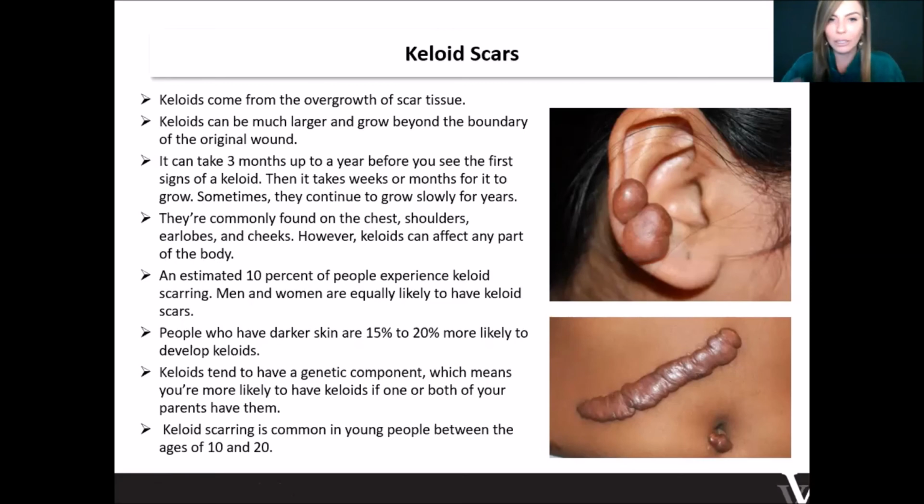Men and women are equally likely to have keloid scars. Now here's a big, big, big one. People who have darker skin are 15 to 20% more likely to develop keloid scars. African American or just African descent are much more likely, the percentage is higher, but also Asian and Hispanic skin types, so just darker skin types in general. You typically don't find keloid scars on Caucasian, European skin types. So that's a big takeaway there.